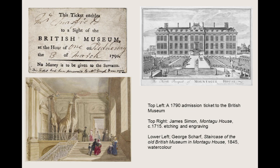So we, from the beginning, are very different from any other sort of museum. It's not a royal collection, it's not an aristocratic collection. It is this beginning in Sloane's really Enlightenment library and associated material that comes with it. And the way that it worked in those days is you could get a ticket of admission. You can see that at the top left, but that stern thing saying no money is to be given to the servants, which is probably how the trustees still regard the staff to this day. And a sense of the kind of diversity of that, you get that marvellous drawing by Scharf just before, in fact, the old Montague House is going to be pulled down to put up the great Smirke building that we're all so familiar with today.